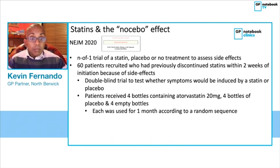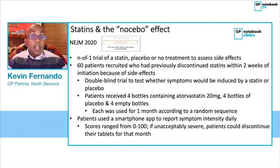So individual participants received 4 bottles containing atorvastatin 20 milligrams, a standard primary prevention dose of atorvastatin, 4 bottles of placebo tablets, and 4 empty bottles. And each bottle was used for 1 month according to a random sequence. And patients used their smartphone app or other device to report symptom intensity daily, okay? Symptom scores range from 0 all the way up to 100. And if symptoms were unacceptably severe, patients could discontinue their tablets for that month.